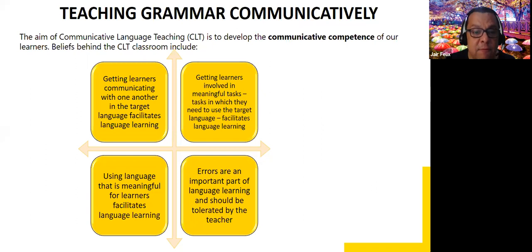Using language that is meaningful for learners facilitates language learning. So meaningfulness, purposefulness, and relevance of language is extremely important for teenagers to pay attention, to feel motivated to practice the language further, and to understand it to its highest extent. And number four, and this is extremely important for all of us teachers to understand: errors are an important part of language learning, and they should be tolerated, if not embraced, by the teacher.